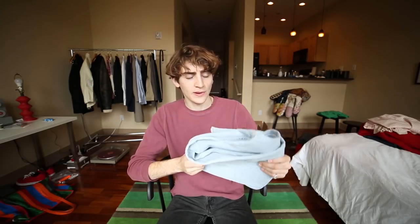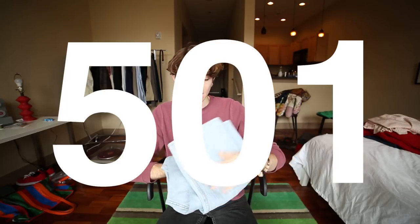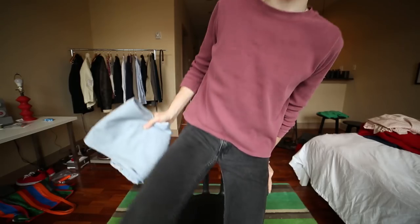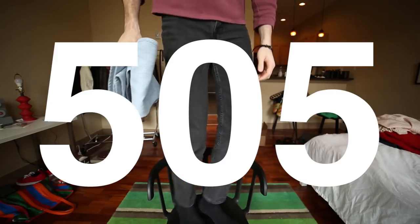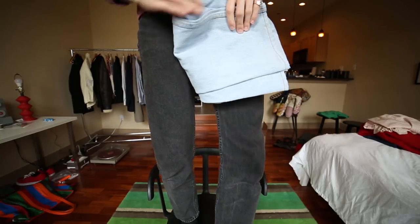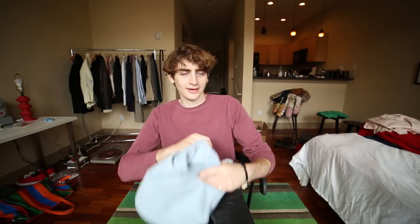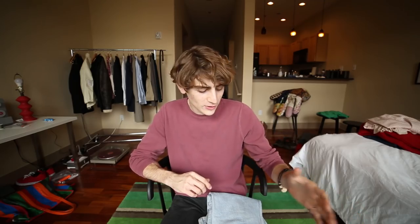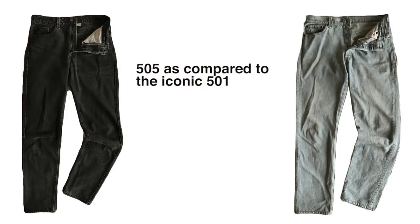This pair is a pair I've had for a while. These are the Levi's 501 fit in this light wash. Don't know what it's called. Got these off eBay secondhand. And then you have what I'm wearing, because I'm not holding it today since I deleted the video. Let's compare these two because they're both very similar models.